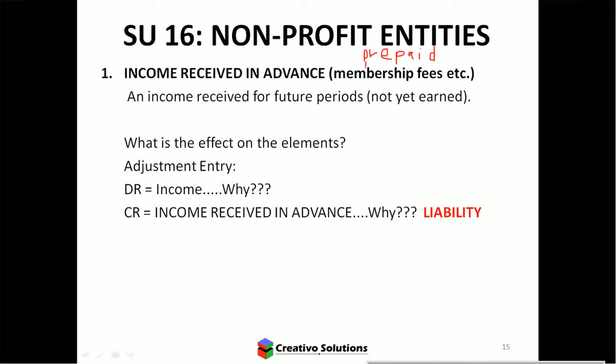Okay, that's the important bit. You're creating a liability. You can write down income is going to be decreasing. Why? Too high. Okay, you're reducing it. Makes sense.